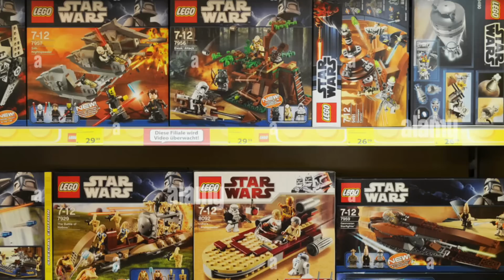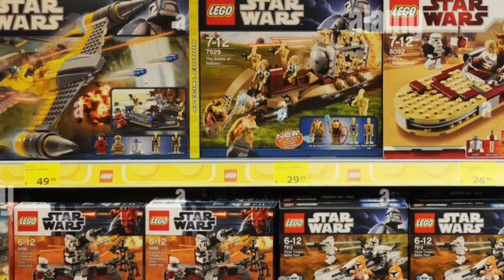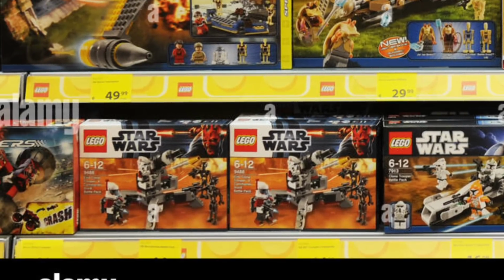There are loads of LEGO Star Wars sets that haven't been seen in years. I bet loads of you reminisce about that one set you didn't get 10 years ago that is now at an excruciatingly high price on eBay. So in today's video, I am going to be listing 10 LEGO Star Wars sets that LEGO needs to remake.